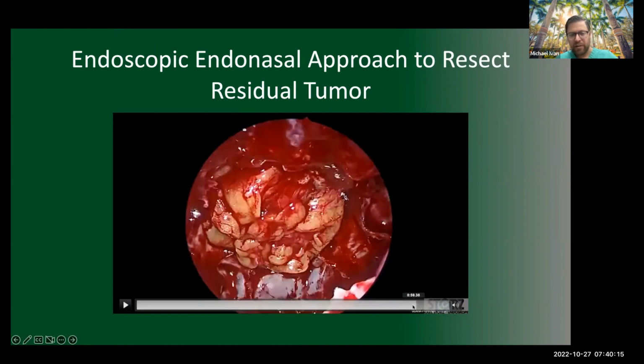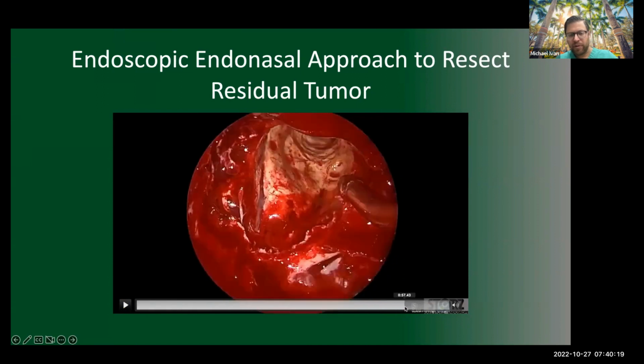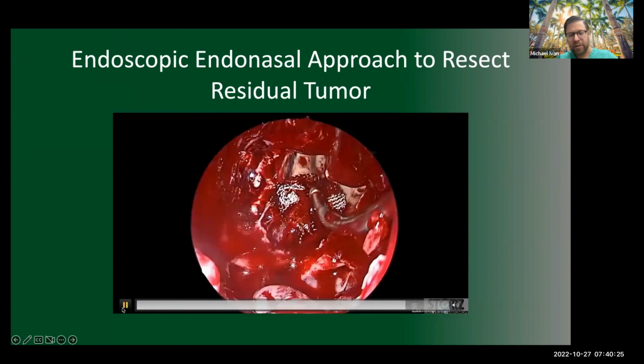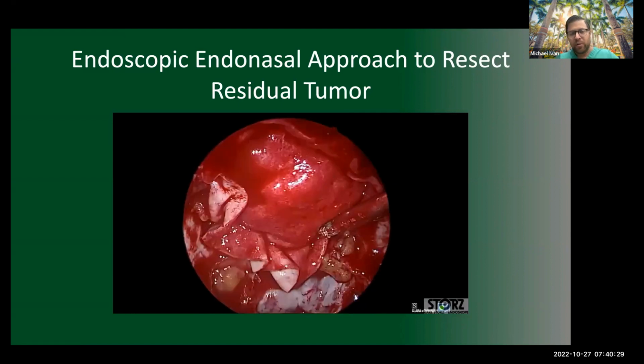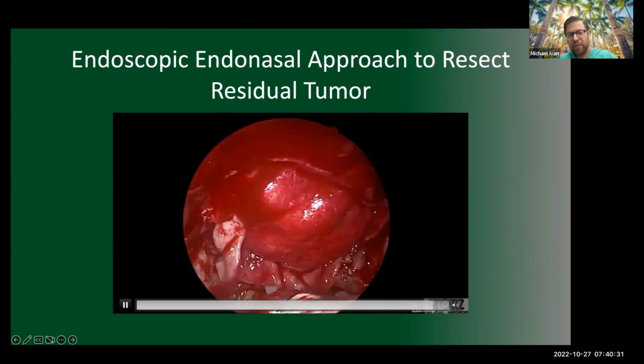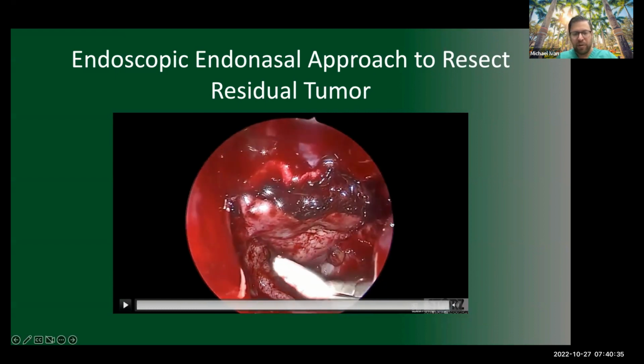And then at the end, this is right before the end. This is basically looking up into that large cavity here with the entire defect. We had to put a large piece of fat there, larger than normal, in order to keep that reconstructed. Then alloderm, and then a nasoseptal flap. So we used all three tricks in the book for the repair.